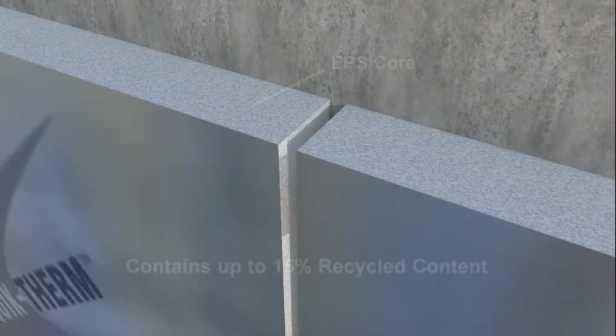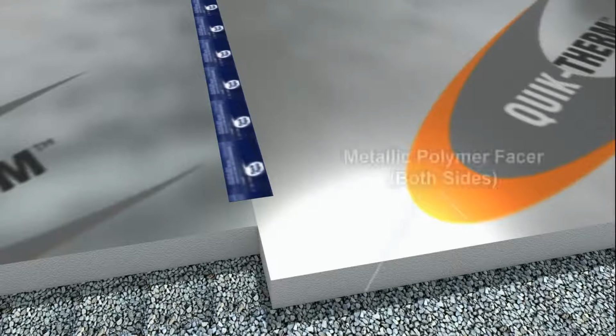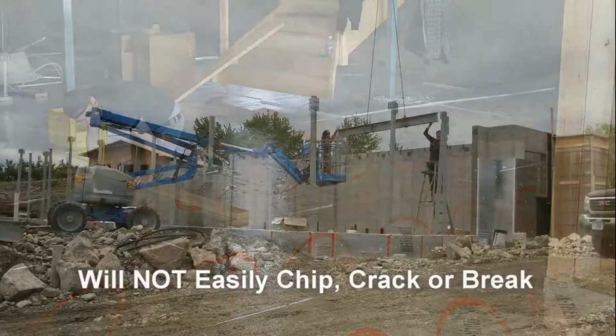Quik Therm subgrade insulation is composed of a lightweight EPS core containing up to 15% recycled content. The core is covered on both sides with advanced metallic polymer facers, providing superior durability and resiliency, resulting in a system that is fast to install and will not easily chip, crack, or break.